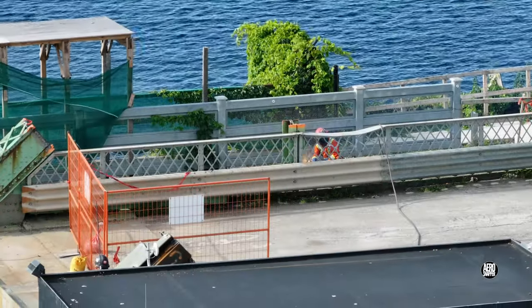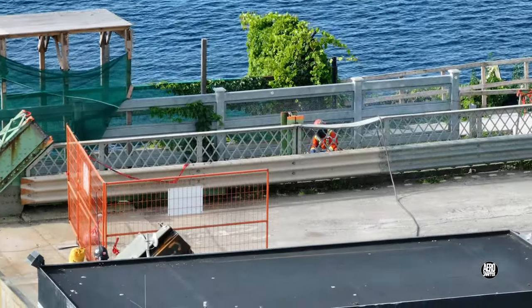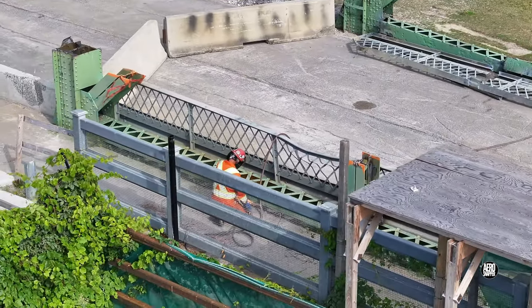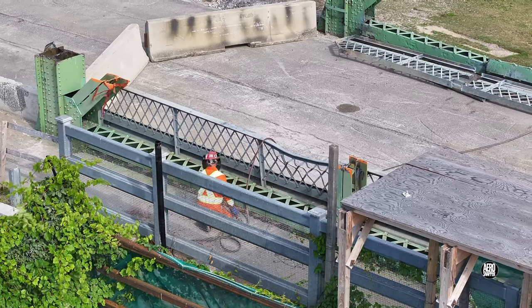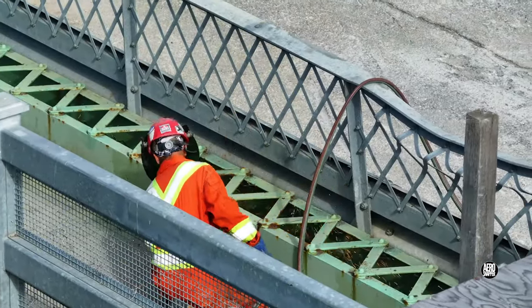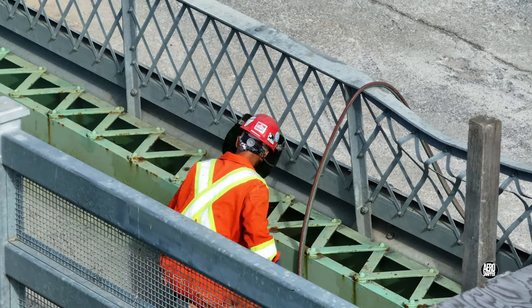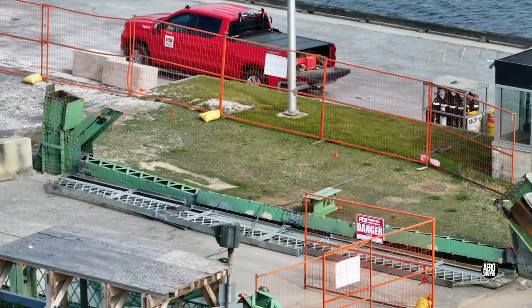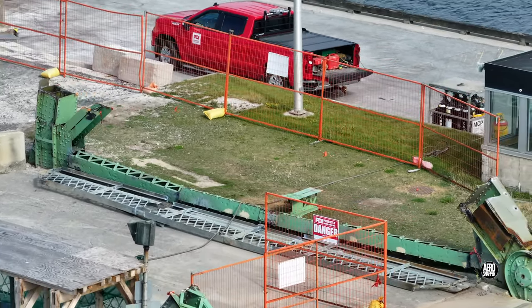Across the gap, on the west side, Priestley's staff were working on the remains of the fixed structure of the lift bridge. It's likely that it will all have to be removed to allow the installation of the new temporary bridge. Work was well advanced by the end of the day.